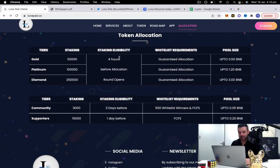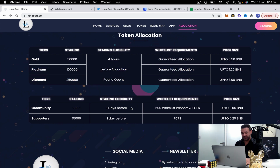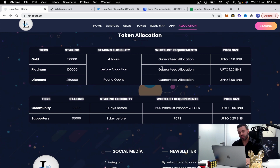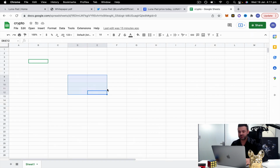Staking eligibility 4 hours before allocation rounds opens. So you only need to stake it 4 hours before. These guys need to do it 3 days before, and this one 1 day before. All right. So let's leave this one out. Why? Because we only want to look at the guaranteed allocation. This is cool if you only have a small budget, but these are the most important. So 50, 100, and 250.